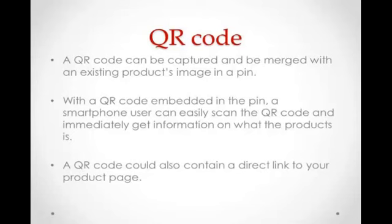In short, QR codes are like barcodes. They tell you what the product is and details about it. Now, you might be wondering how this is going to help you campaign in Pinterest. The answer lies in the exponentially growing smartphone industry. This is especially helpful if you are selling products.